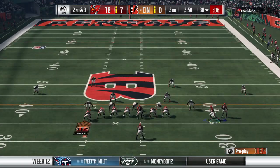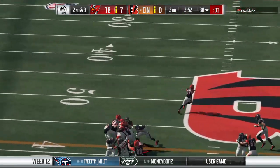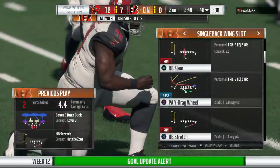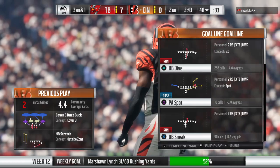And the slot man goes in motion left. Again, they'll pound it with Lynch. And a good swarm to the football defensively as they get him down at about the 40. They got 2 of the 3 they needed there. It leaves them with 3rd and just a yard.